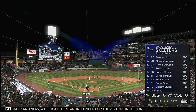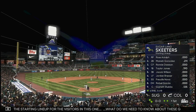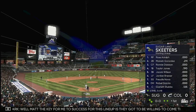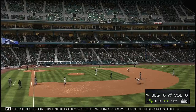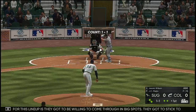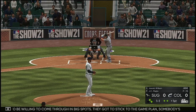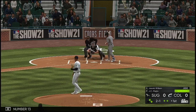And now we'll look at the starting lineup for the visitors in this one. What do we need to know about these guys for this evening's matchup on the road, D-Ro? Well, Matt, the key for me to success for this lineup is they got to be willing to come through in big spots. They got to stick to the game plan. Somebody's going to have to get a knock with two outs and find a way to not leave base runners stranded. At the plate, number 13.